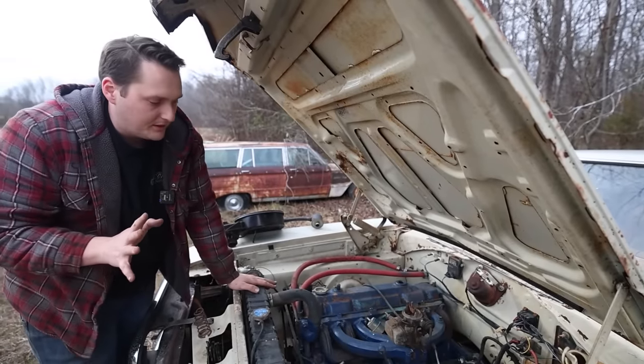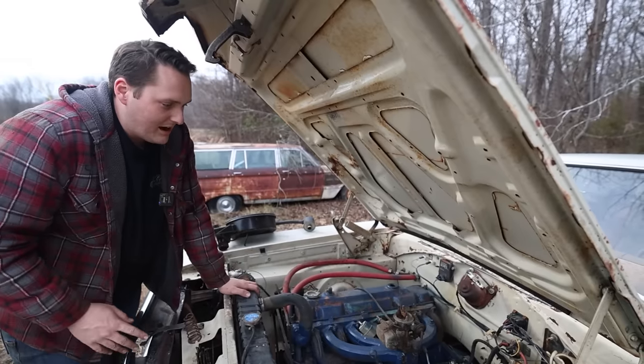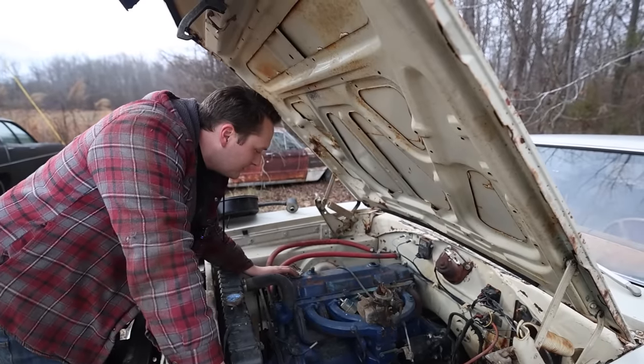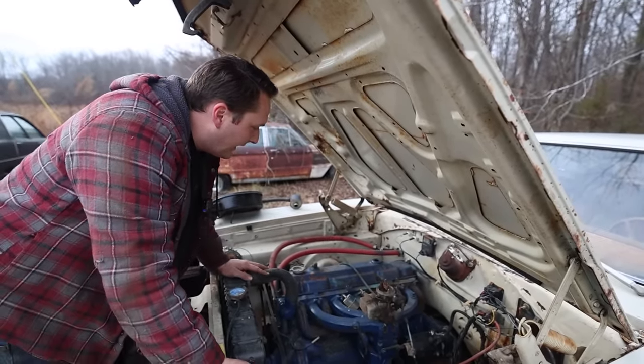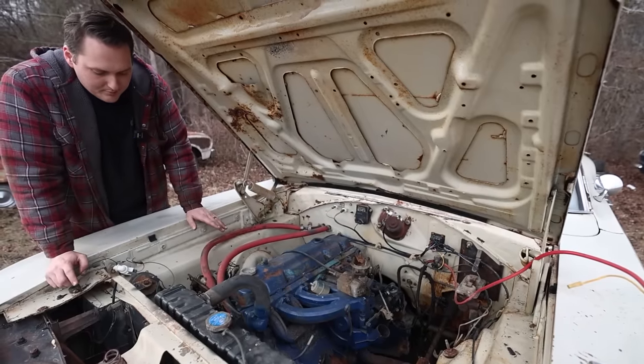Just for the sake of doing things, I want to see if we can make it run before we do anything, because this thing's like locked up or rattling or something really bad about it. Let's start with checking for anything at all. Basically, spark, fuel, air, the will to live. Just kidding. Battery.